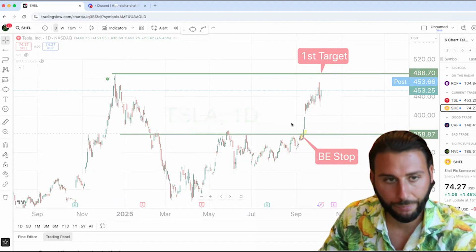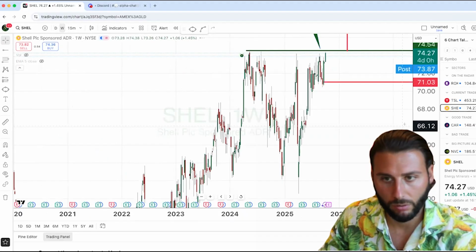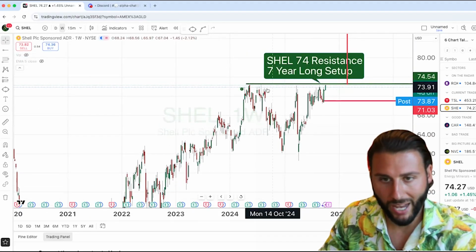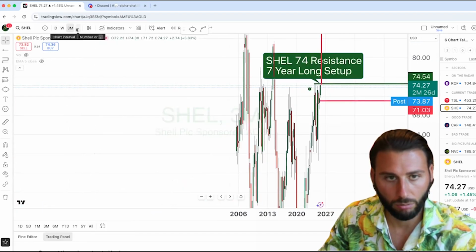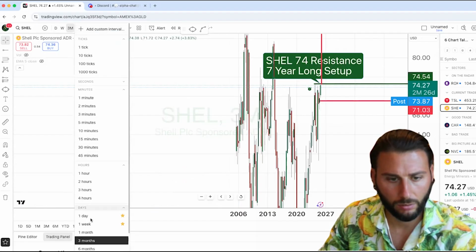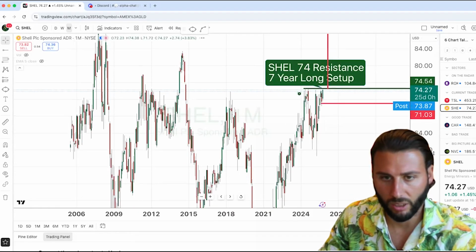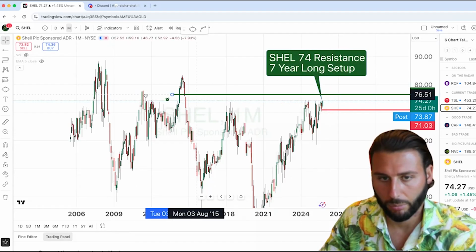Moving on, we got this SHEL. Again, we've been talking about this name for about a week or two now. Massive pattern here. Again, this is a weekly. Let me go back to a monthly. It's 3 months. Give me a second. We got a monthly chart here, and pull this back.